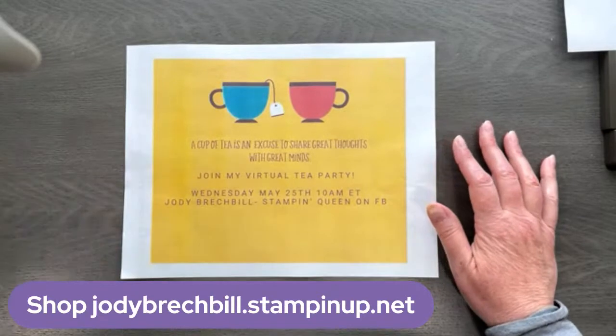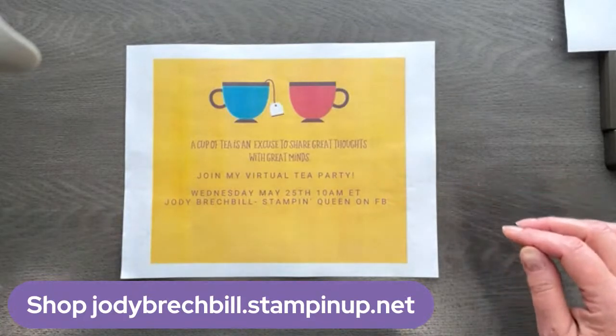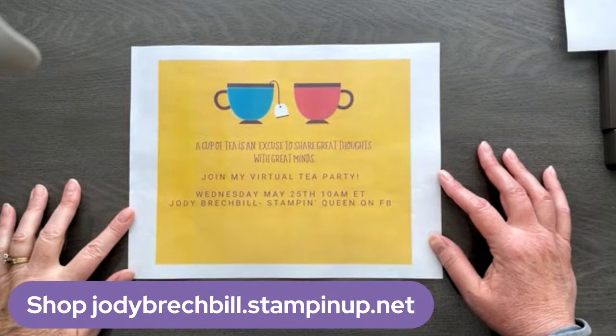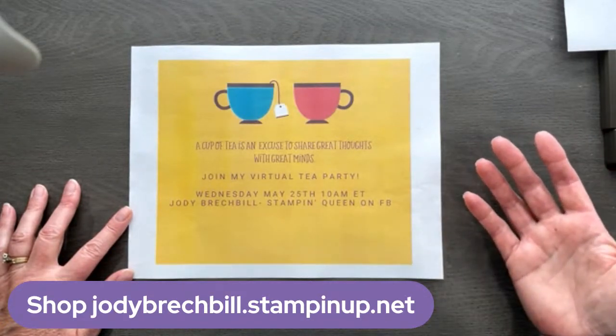We are going to focus on my new favorite stamp set, which I don't have with me because I'm using it on a project, but it is the Tea Boutique. I played with it last weekend and totally fell head over heels. And I'm like, oh my gosh, we have to do this. We have to have a tea party. And I just can't fit it in person. And I love you guys who are not close to me.